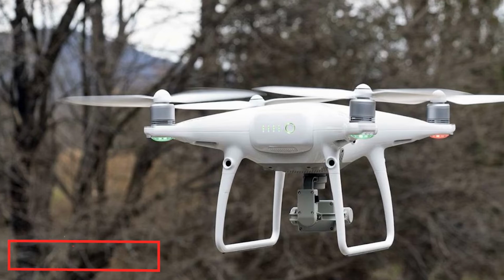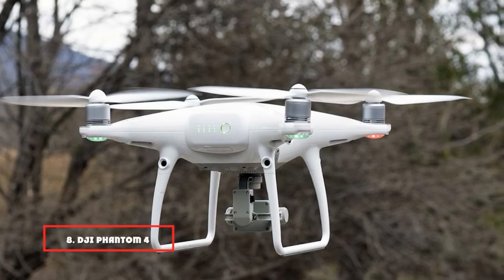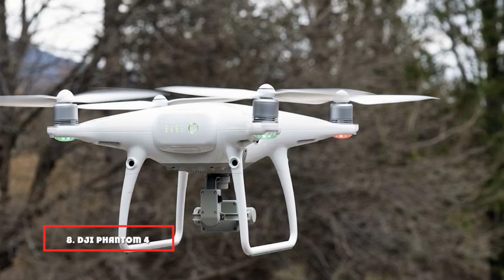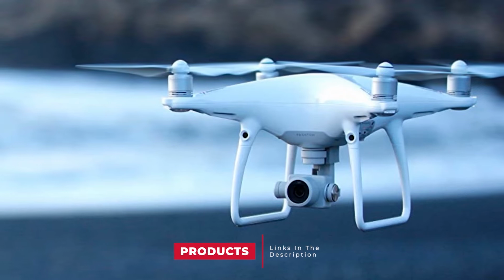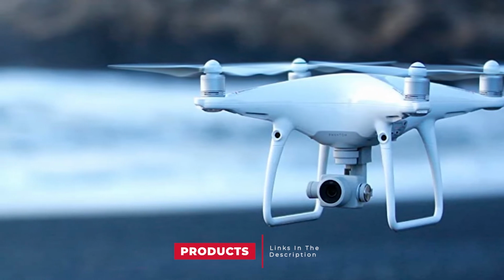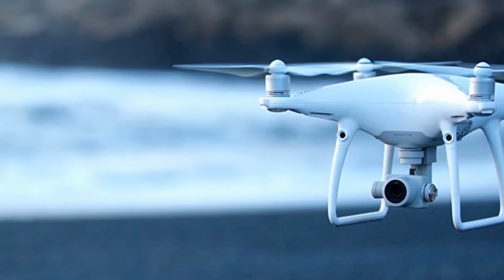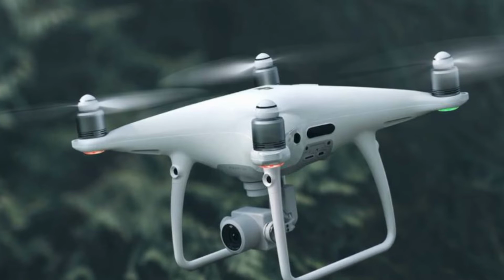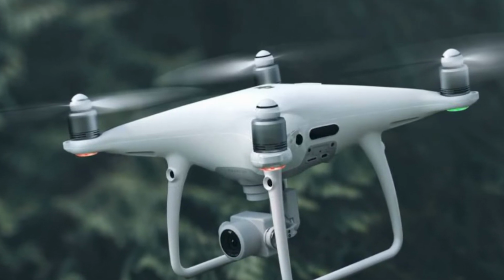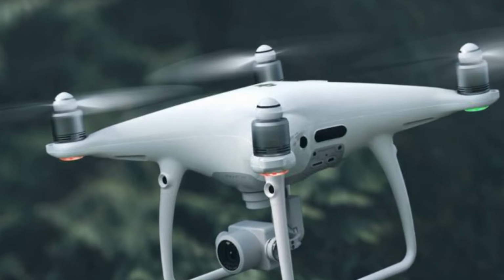The number 8 position is held by the DJI Phantom 4 Pro V2.0. The DJI Phantom range was the series that really took drones to new heights, and while the Phantom 4 Pro V2.0 isn't the newest model in this list, it remains a fine option for professionals who need something sturdy and reliable for windy conditions. Launched in 2018, the Phantom 4 Pro V2.0 was a big upgrade on the Phantom 4, bringing vastly improved obstacle avoidance and intelligent flight modes like ActiveTrack.